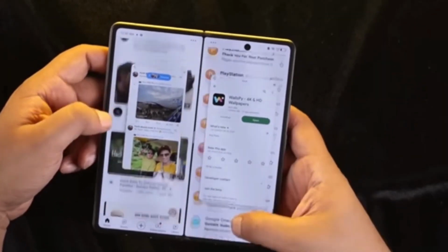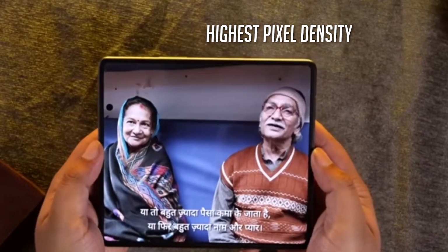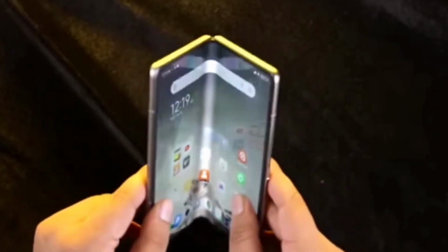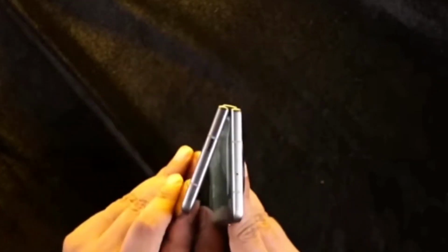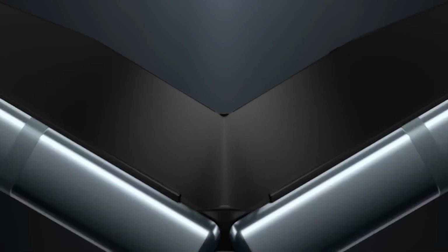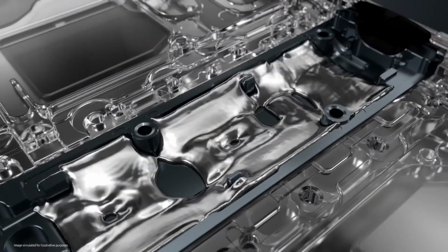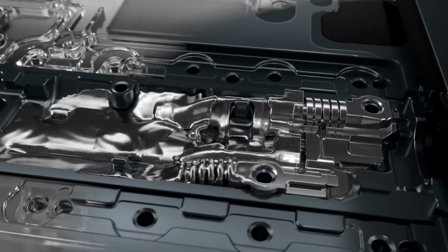The OnePlus Open is rumored to feature the highest pixel density of any folding display on the market. This means that whether it's folded or unfolded, you can expect an incredibly sharp and clear display. And that's not all. OnePlus has also made the hinge more compact than the Find N2, ensuring that the device is not only lighter but also more durable. Pete Lau himself confirmed this during the interview, and that's music to our ears.